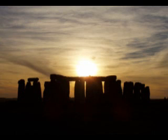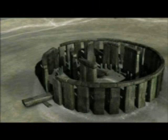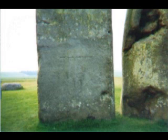The next phase added another 30 stones to the circle, giving it more of the iconic look that it has today, with stones sitting on top of the circle, connecting the stones together, and the horseshoe formation within the center. These stones weighed between 25 and 50 tons. Carvings of a dagger and 14 axe heads were carved on one of the stones at this time, as well as 53 other carvings of axe heads on several of the other stones.